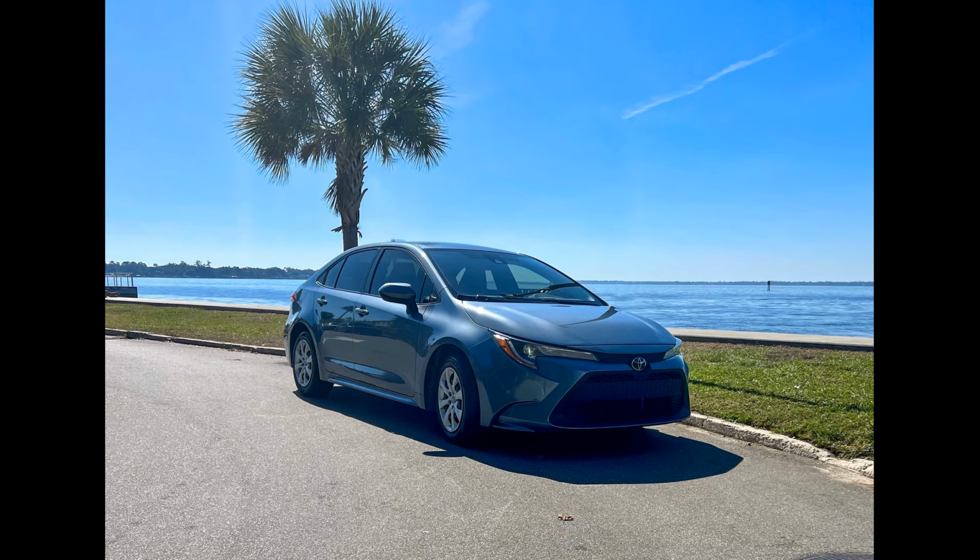Next is our 2020 Toyota Corolla. This was our third car that we added to the fleet at the time before when we were starting to expand. And that car, as of this video, is at 130 trips. And it's still doing really well. We just put 4 new tires on it.